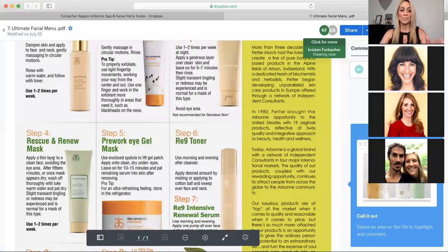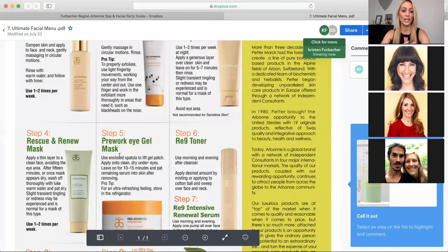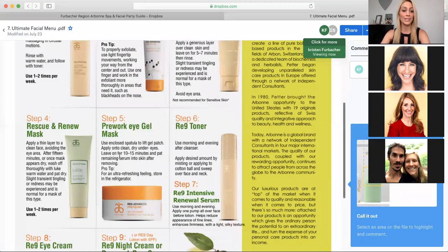And I love this because while this mask is on everyone and drying for about 10 up to 15 minutes, this is the part in the script that I'm going to show you guys next, where we get to talk a little bit more about the company and the business and our background so that people can be familiar now with the whole thing. They're getting the full Arbonne experience because they're going to be learning also about who we are during this time. So it's a great opportunity to share when the masks are on.